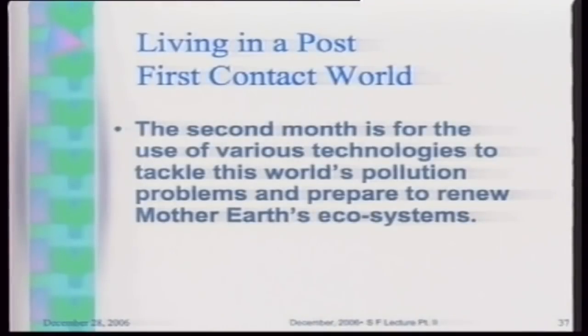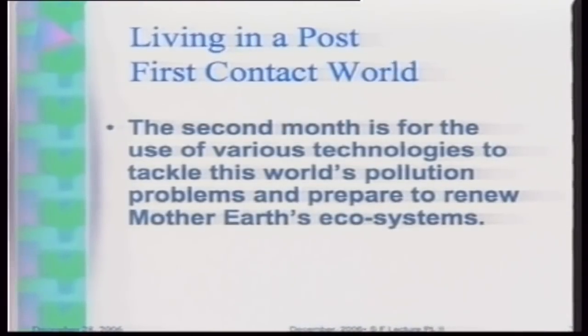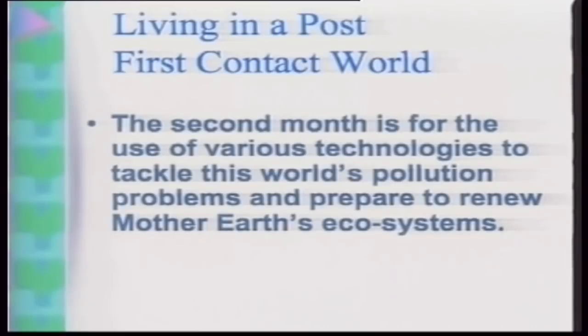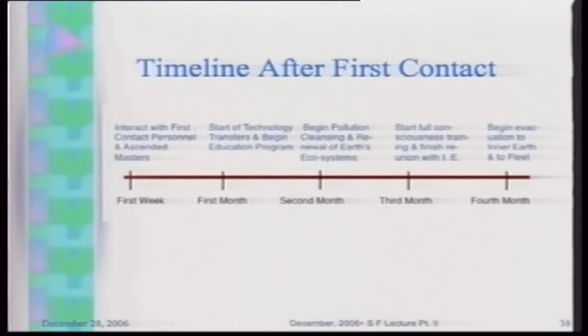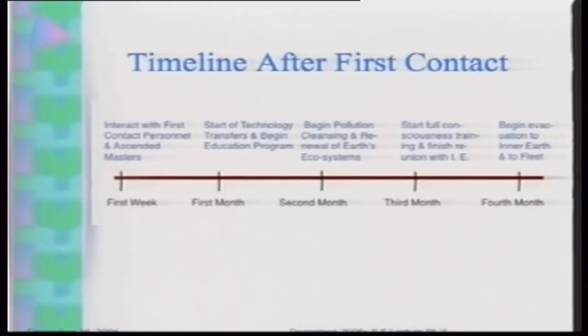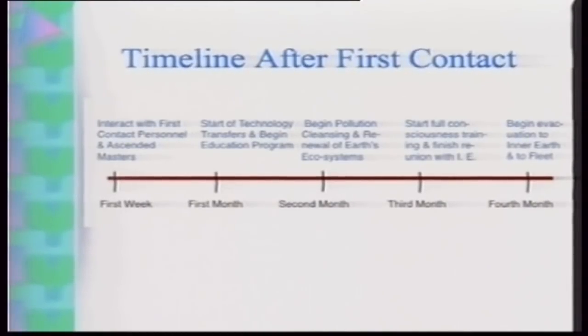Now, after this first month of understanding who they are and this initial technology transfer, the next thing is to tackle the Earth's major problems. So the second month will be involved in the use of various technologies to tackle the Earth's pollution problems and to renew Mother Earth's ecosystems. So let us continue by beginning after the first 2 months of the first contact timeline. Now in the first part we talked about coming together, we talked about bringing in technologies, and we talked about beginning the process of allowing us to fight our pollution and save our ecosystems.